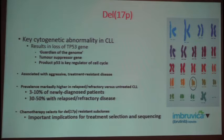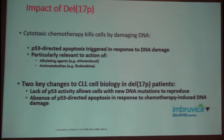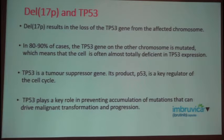Now, the problem is 17p deletion equals less responsive CLL at that time, 2016. A problem also is that these patients with 17p deletion, if they need treatment, they will be resistant to chemotherapy. They'll be resistant even to rituximab. And so, as of 2016, they are looking for other types of treatment that can help and that can overcome this poor prognostic problem. Of course, loss of TP53 equals no apoptosis, and so that means more CLL disease.